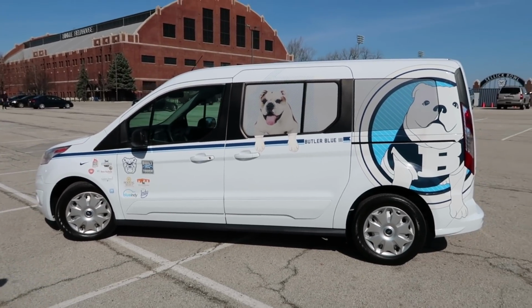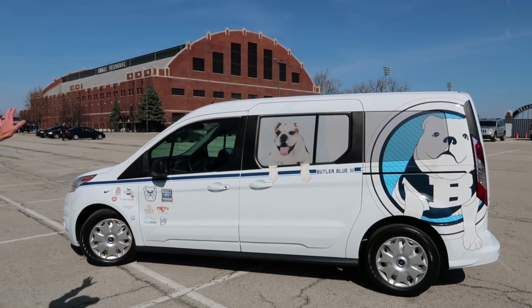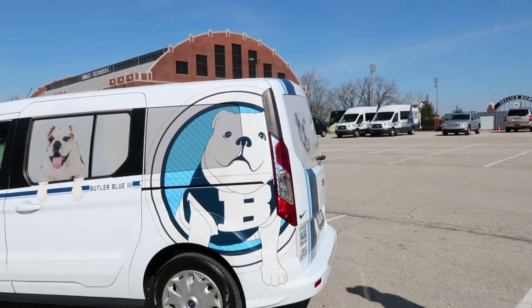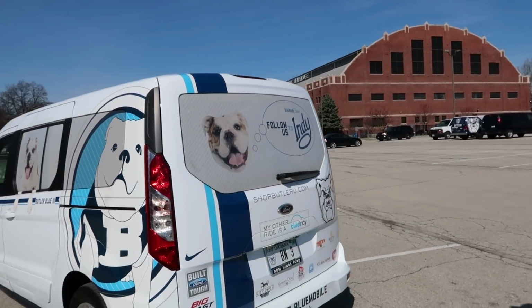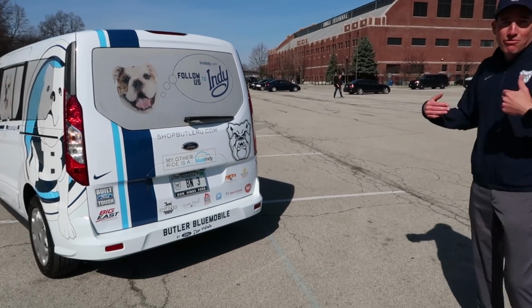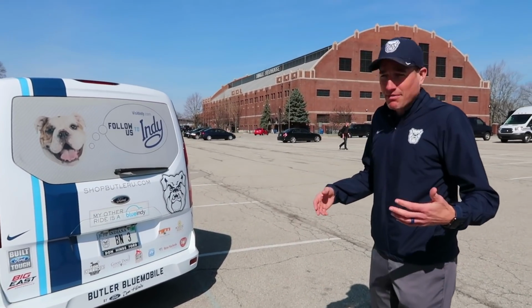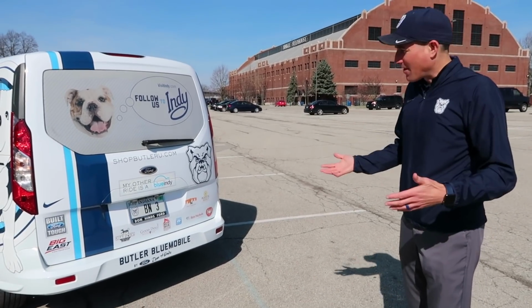So it's shiny now, it's sparkling. And you can see we've got decals, we've got a full wrap on this thing. Lots of stickers and decals, so it's hard to miss us when we're coming down the road. Sometimes we forget we're driving the BlueMobile, and people are waving and honking at us, and we're like, what's their problem? And then we realize, oh yeah, we're driving the BlueMobile.